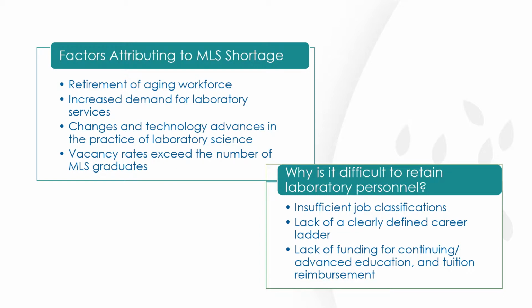And then we also have insufficient job classifications. There may not be a defined career ladder beyond bench tech and lab supervisor. And then many labs don't have the funding for continuing education or tuition reimbursement.